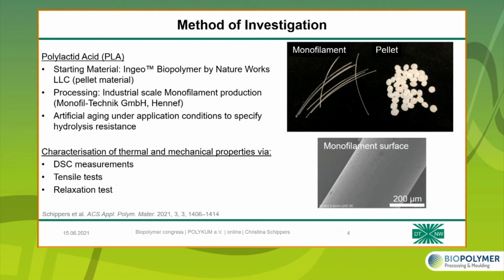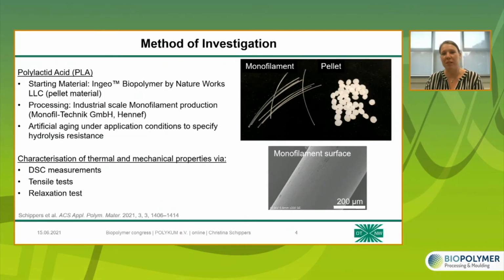That is why we can use an industrial facility, so we can reach different properties than described in literature or by other research institutes, because simply we can use a bigger device with different temperature flows. On the other hand, it's lab scale only.